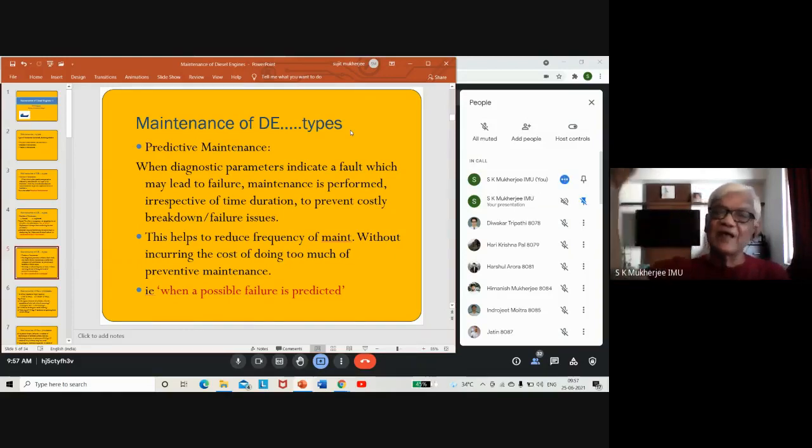Similarly, you will have thermometers. The temperature indication is a diagnostic parameter of that particular fluid, cooling water. Similarly, the lube oil pressure is a diagnostic parameter which indicates the fault which may lead to a failure. So the lube oil pressure, when it drops to a certain level, it means adequate lube oil is not able to go to all the parts of the engine. So that low lube oil pressure is a diagnostic parameter.